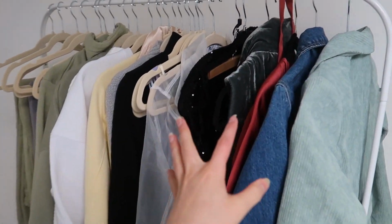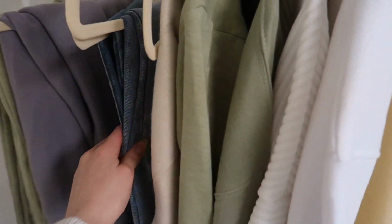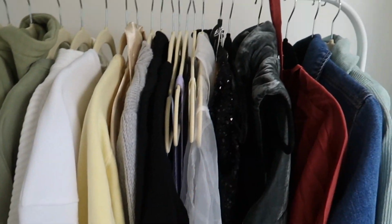Now that all the stuff that I didn't have a place for is hung up, my closet in my bedroom is mostly neutral tones and then some blues. So I'm just gonna pick out all the things that are neutral tones or blues and go put them in my closet over there.